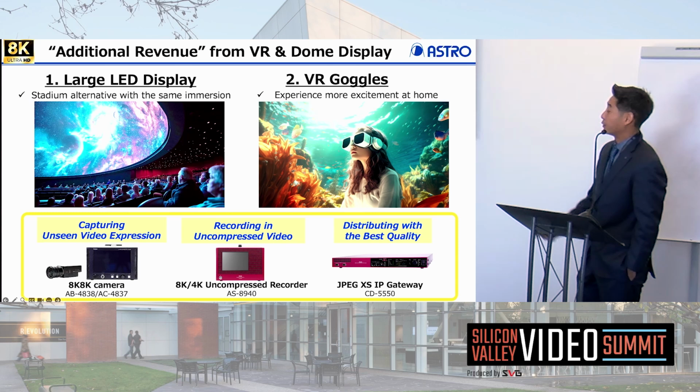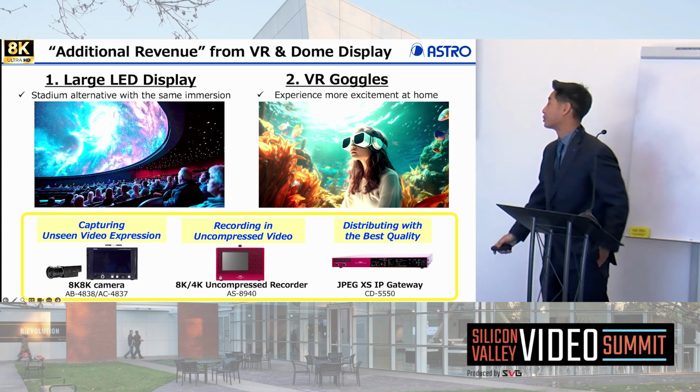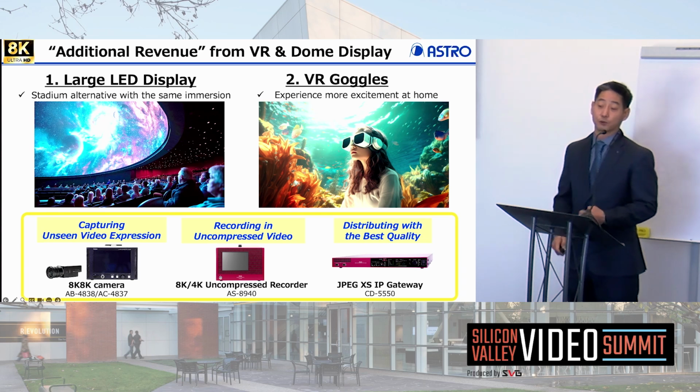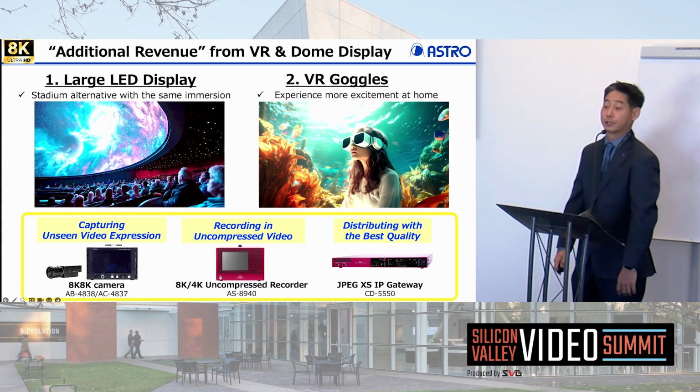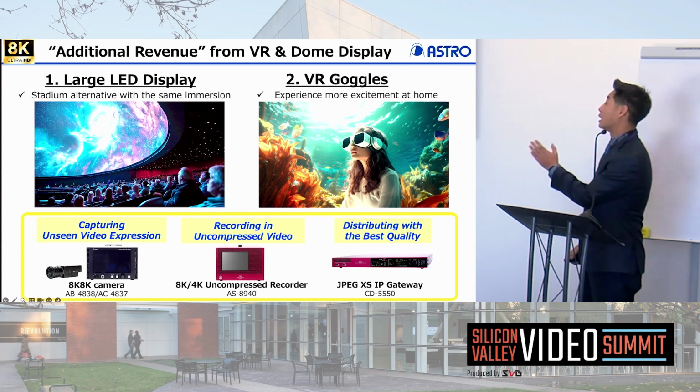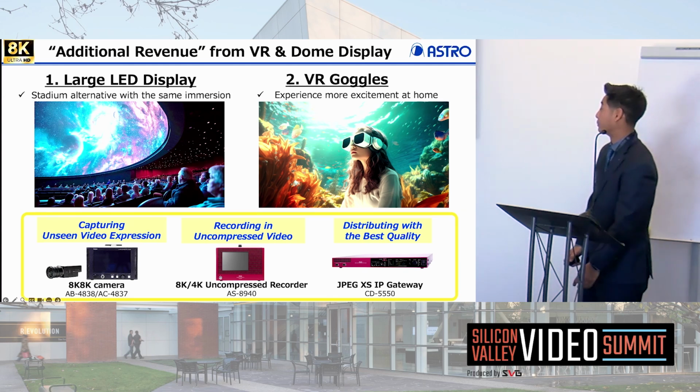We're doing this with not only the camera, but also being able to record all of this video in uncompressed format. So we don't like compression at Astrodesign. We like to keep things as raw as possible. So we do have 8K uncompressed recorder capabilities.